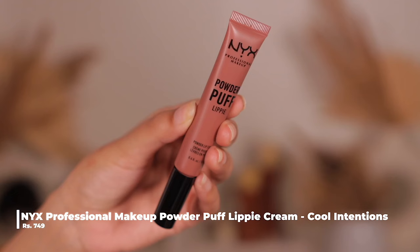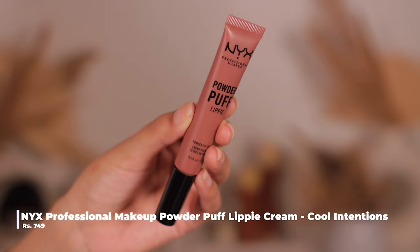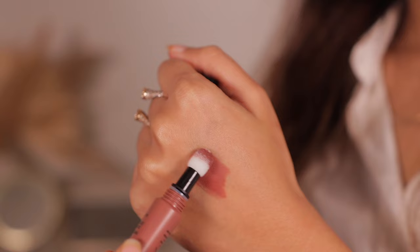Now I had a full swatch video on these, and this was my favorite shade from that collection, and I used to wear it so much. So I'm gonna apply it because the formula was very unique and the applicator also was very unique. I am so glad that I repurchased this particular lip color because it's so pretty. Now it is that pinky brown cool tone nude lip color which I am all about.